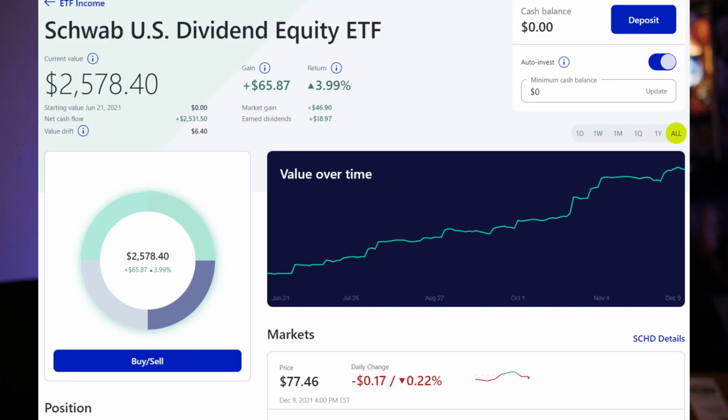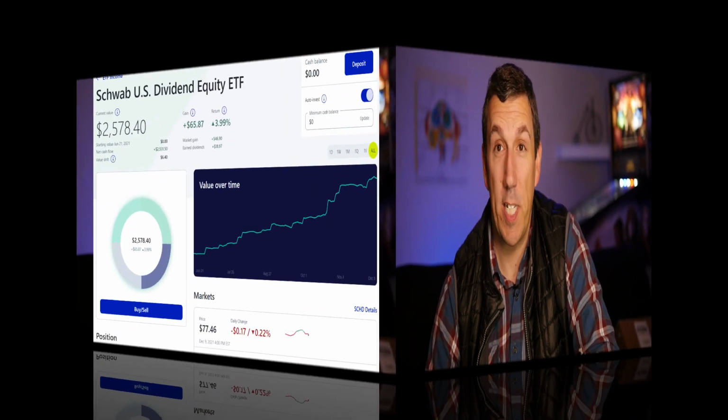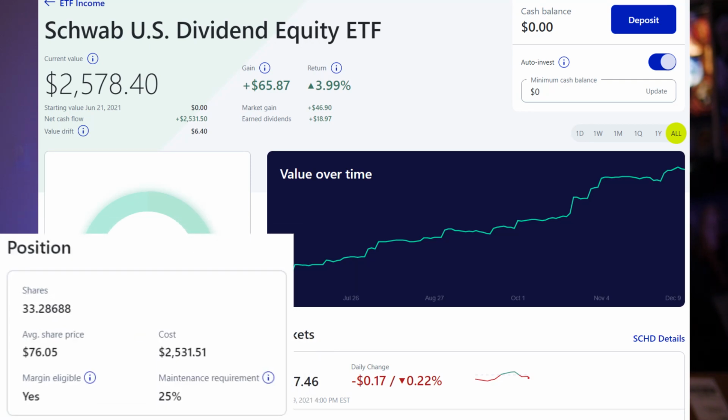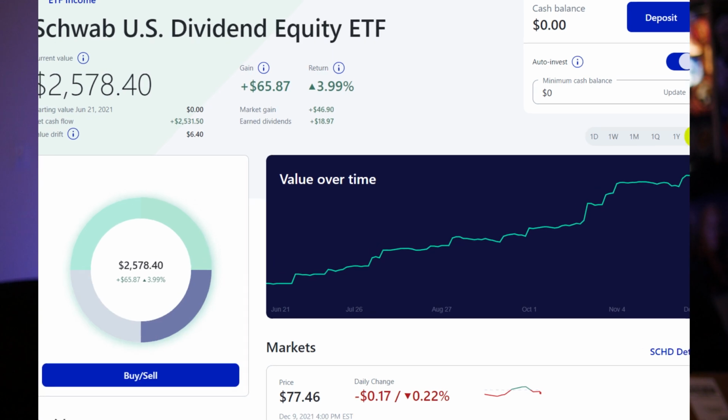The next slice of this income portfolio pie is ticker symbol SCHD, which is the Schwab US Dividend Equity ETF. SCHD is in this portfolio to bring up the overall growth of the portfolio. SCHD has a lower yield, it pays quarterly, but historically it has much higher growth than any of the other 3 funds. So we're not surprised at all to see that SCHD has returned 3.99% for a gain of $65.87, well below the return of the overall portfolio. So instead of bringing the growth up as it should be doing, SCHD is kind of letting us down at the moment. We've got 33.29 shares of SCHD in this portfolio, and I've earned $18.97 in dividends so far. Unlike the other funds in this portfolio, SCHD pays quarterly, so we've only received 2 dividend payments, with another one coming this month, which will bump up that dividend total nicely.